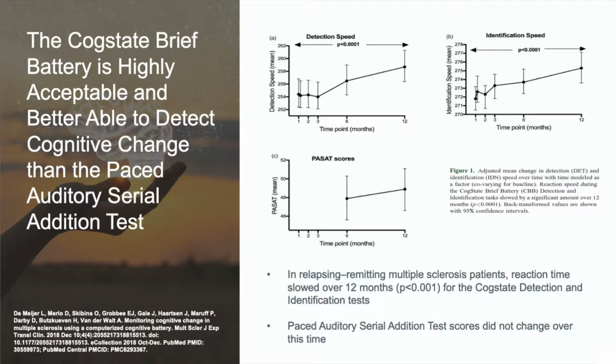In patients with multiple sclerosis, the Cogstate computerized tests have been evaluated for acceptability versus traditional assessments, including the paced serial addition test, or the PASAT. In the study illustrated here, cognitive test data were gathered for 37 participants with relapsing remitting MS over a period of 12 months, and additional acceptability data were gathered. Whilst both the Cogstate computerized tests and the paced auditory serial addition test discriminated between MS and healthy controls at baseline, the computerized tests were more acceptable and caused less anxiety.